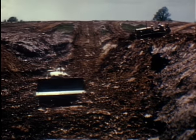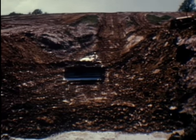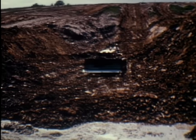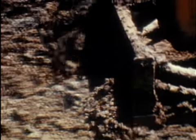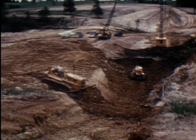Once the dam site is cleared, a deep trench is dug, down below any loose soil, sand, or gravel that might permit water to leak out. This trench is then filled with the core of the best clay available nearby. The core acts as a water barrier and also gives strength to the entire dam.